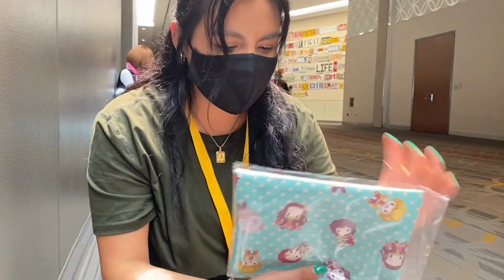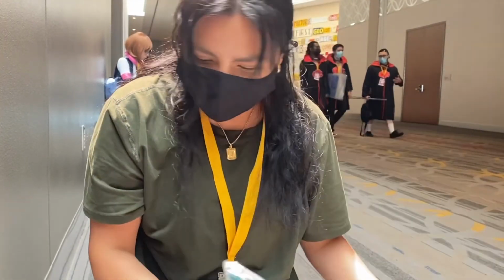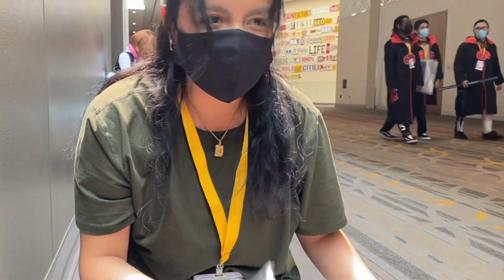And from the same person, we got this little Demon Slayer pouch, which is really cute for our cousin. And I believe that's all we've gotten so far, but I'll let you know if we get anything else.